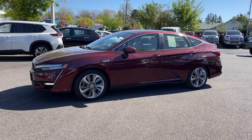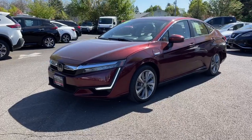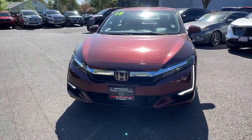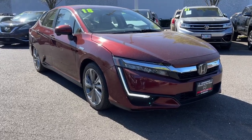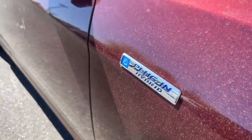You just found the 2018 Honda Clarity Plug-in Hybrid. This vehicle is an outstanding buy with fewer than 90,000 miles on the odometer. From its streamlined interior that features eco-friendly materials to its suite of safety and connectivity technology, the Clarity Plug-in Hybrid delivers a purely enjoyable driving experience.